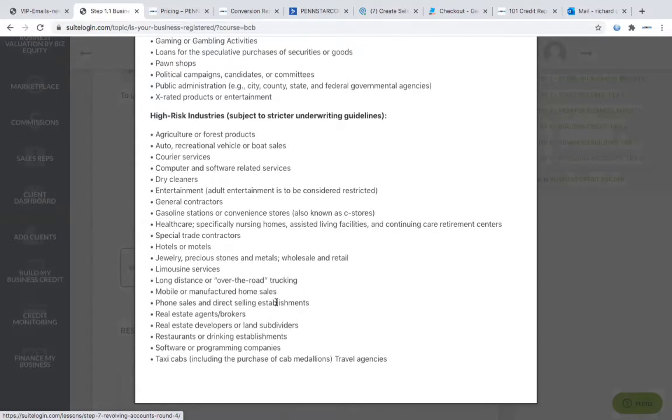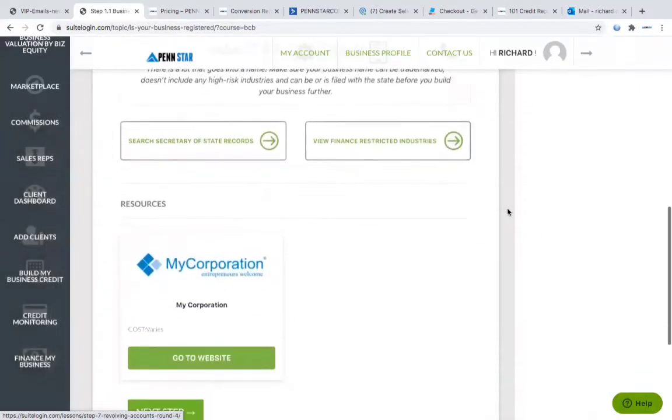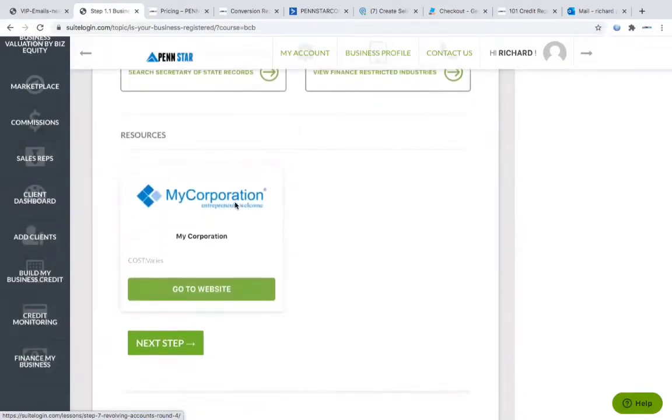You're not saying, hey, I'm high risk, don't give me money. You're saying, we also do education. So that's what we're going to classify our business as. You definitely don't want to tell them, hey, I'm high risk, and definitely throw up red flags right from the beginning. So if you don't have your LLC already set up, you can come here to my corporation.